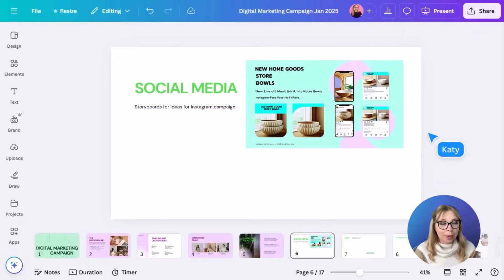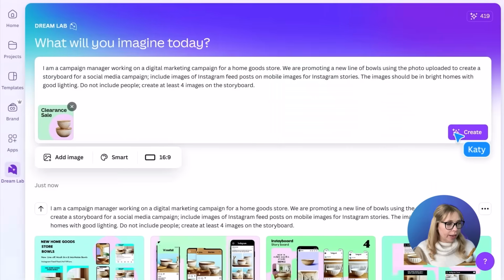I'm going to do a couple because we really want our social media team to see our vision and have lots of options on what to build off of after that. So I can do this. I can run the prompt a couple more times, just tweaking it a little bit here and there. Let's go ahead and choose another prompt now.